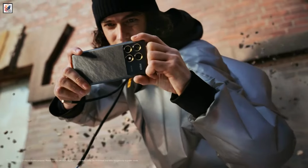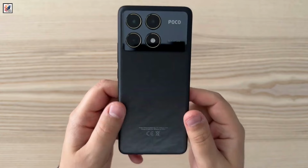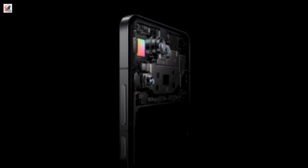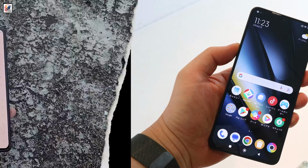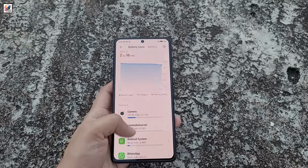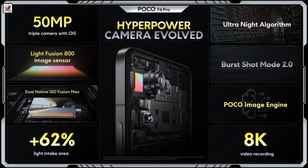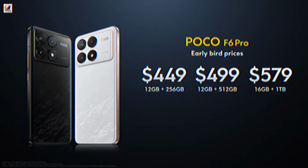The camera is a decent upgrade over last year's model. Poco F6 Pro features a triple rear camera system: 50-megapixel primary, 8-megapixel ultra-wide, 2-megapixel macro, and a 16-megapixel selfie camera. The handset packs a 5000 mAh battery and 120W fast charging support. Poco F6 Pro is priced at $449 for the 12/256GB model.